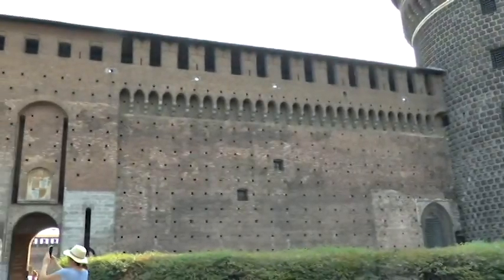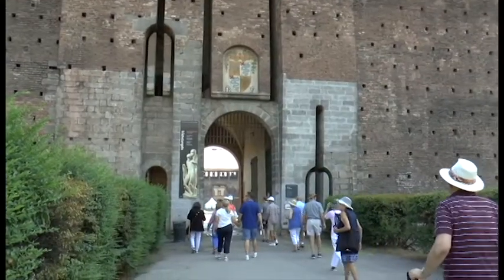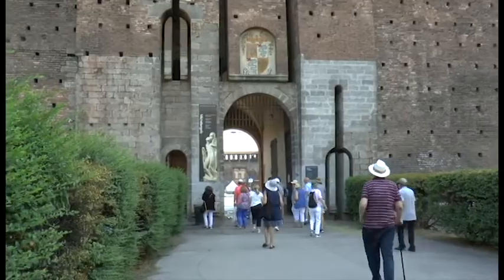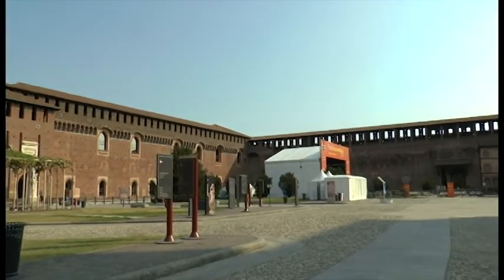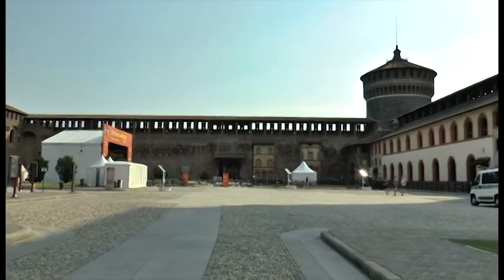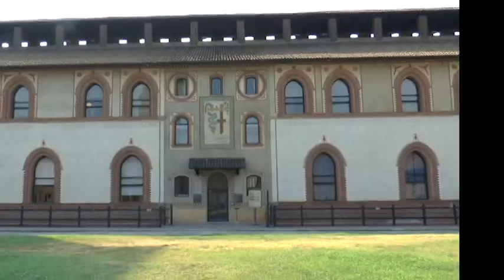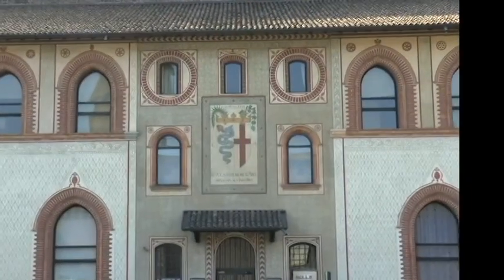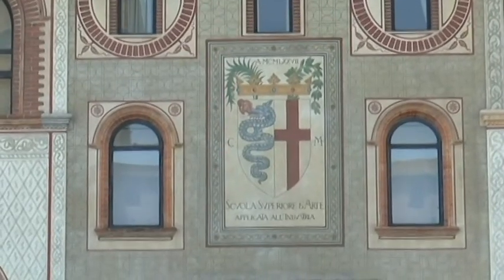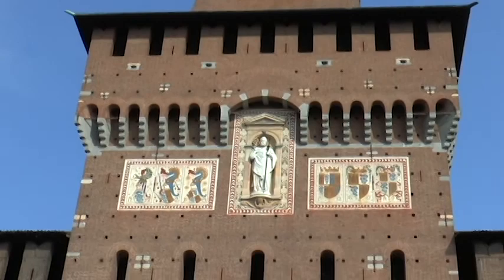Sforza's castle was built in the 15th century on the remains of a 14th century fortification by the Duke of Milan, Francesco Sforza. Today, the castle houses several museums. This is the interior courtyard. The coat of arms of the Sforza family, a snake consuming a human. This is the central tower of the main entrance to the castle.